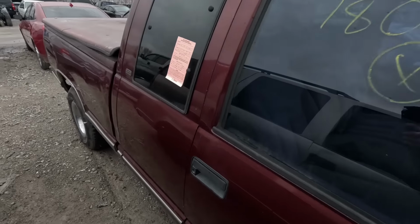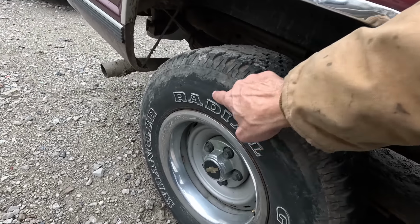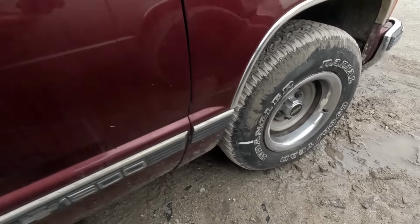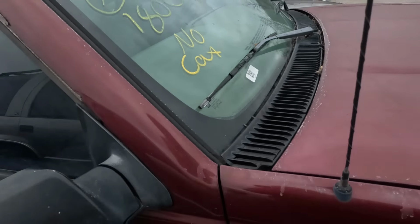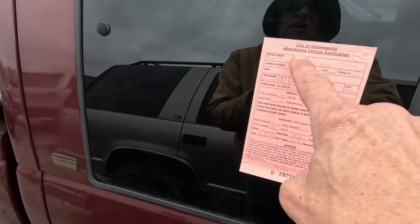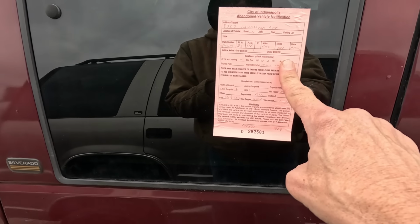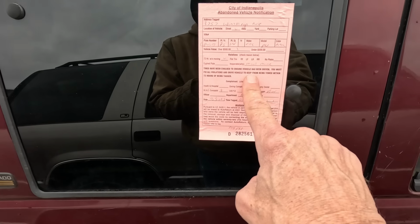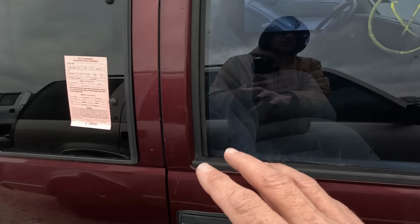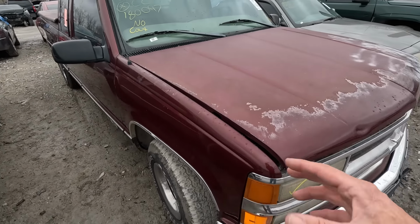Plus if you look on the tire here, you can see it was marked. They usually mark the tires straight up and down, and when they come back and see that the vehicle hasn't moved, they put a 72 hour tag on it, like this one right here. City of Indianapolis, abandoned vehicle. So this was sitting on the street and it probably had an expired plate or something, but the police tagged it, came back, it didn't move within 72 hours, so they impounded it.